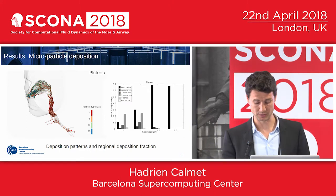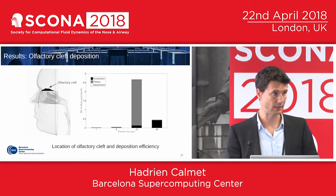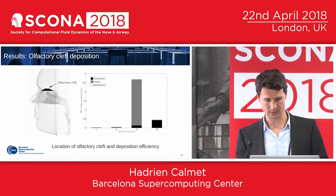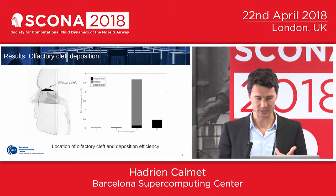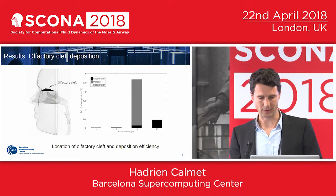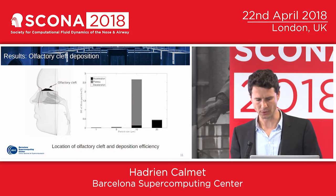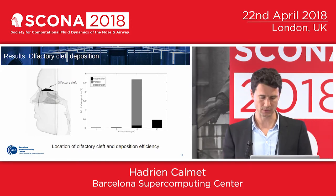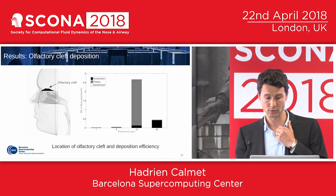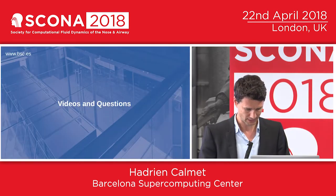with the turbulent dispersion. A very interesting thing is the deposition in the olfactory cleft, because it is directly related with the brain, so it's an interesting target. For example, for the deposition of 10 micron particles, we observe a quite important dose of aerosol deposited there, like 2.5%. So I think I have time to show a video.